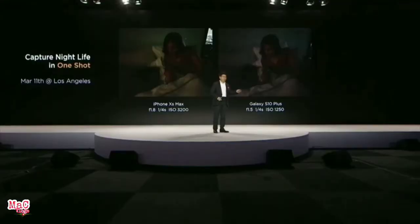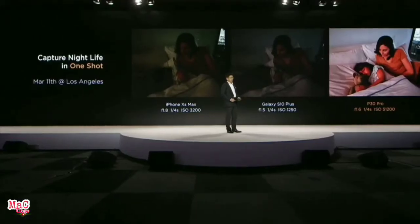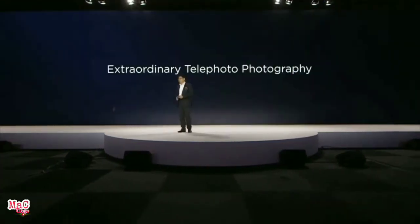Unbelievable. You know, this is when the kids are sleeping, no flashlight, take the photo. The other phones' photos are like this. It's in the evening, without a flashlight, without any light.